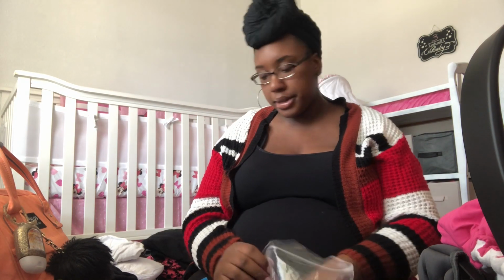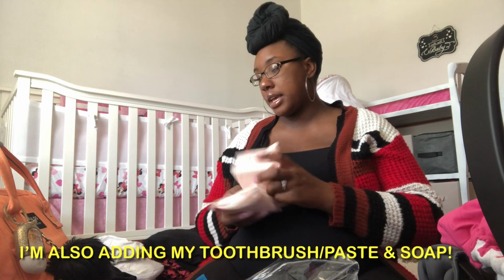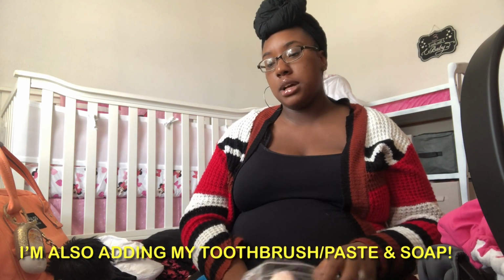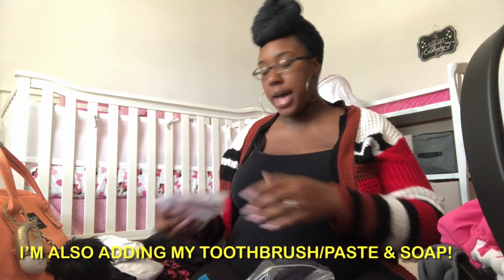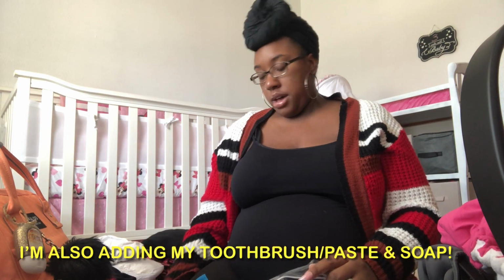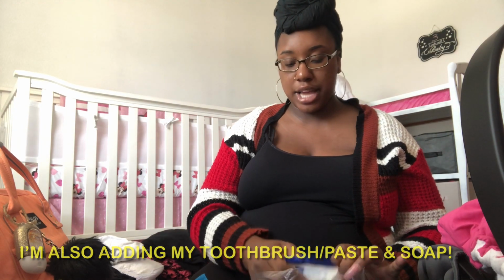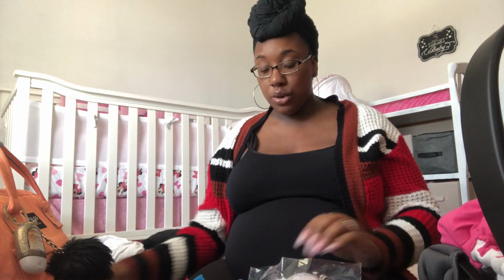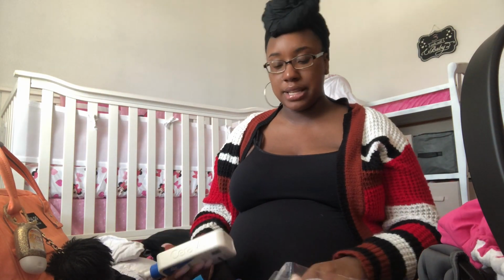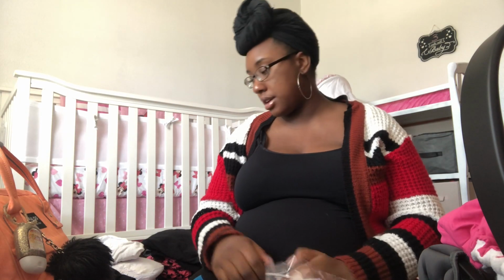And then also, another thing that is not in here that I'm going to be taking is my chapstick and some gum and some mints. So those things will actually be in my purse, which I will have on me. You've got to definitely have some chapstick or something to pop in your mouth, because your mouth does get nasty. Even though I'm not laboring, it still gets nasty whenever you're at the hospital. So I do want to make sure I pack those things, because I don't want to be worried about it.